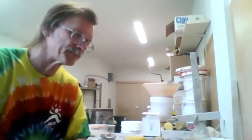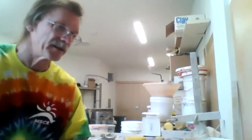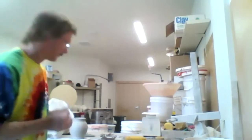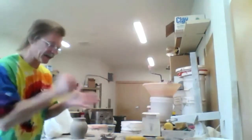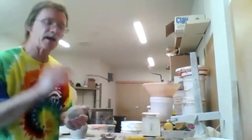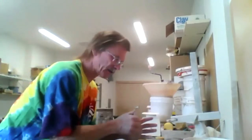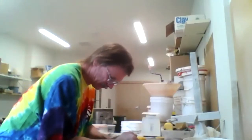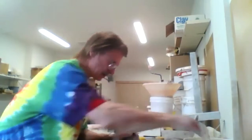I'm going to have to show you that. I'll show it. Thin piece of chunk of clay. It's when you make your bottom. This is in my case. Every potter has a little different way of doing this. All right.